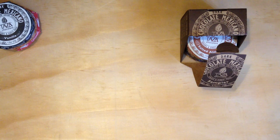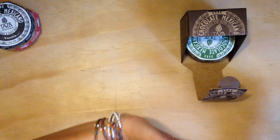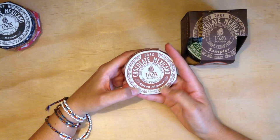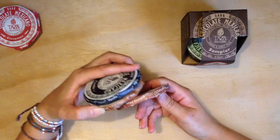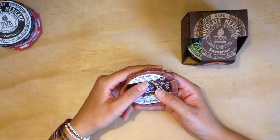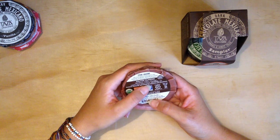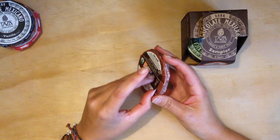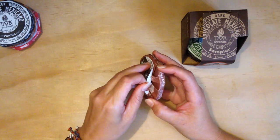That's good. Okay, so the next one, which sounds really good, is salted almond. The packaging color looks similar to coffee, it's slightly darker, and it has sugar, cacao beans, almonds, salt. So this one has 4 ingredients. Still really simple, basic, wholesome ingredients.